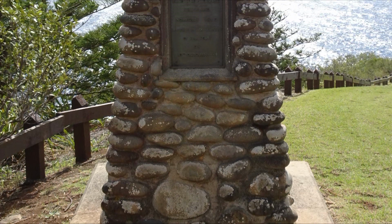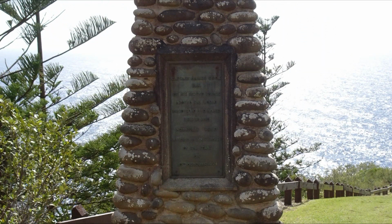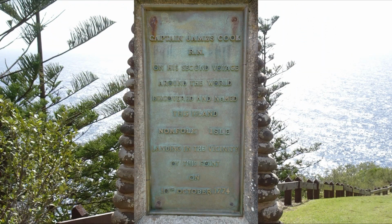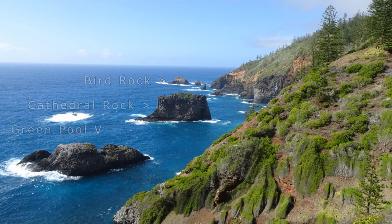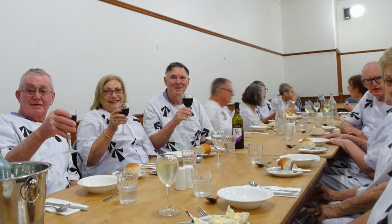Captain James Cook landed near here on the 10th of October 1774, and named this island Norfolk Isle. Looking west, from Captain Cook's lookout, and looking east, from Captain Cook's lookout, with some small islands offshore. The convict dinner night was great fun.